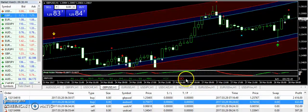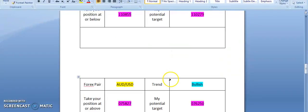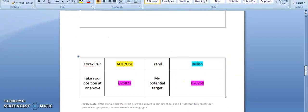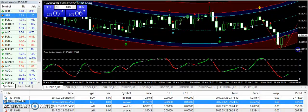Okay, the next trade is on AUD USD. Guys, we were just deceived by the market movers. They took the AUD USD down before the London session, and everything was looking like it was going down. But I supplied the bullish signal for AUD USD, and we are done with our signal. Look, the market entered the red boundary. Then we saw a straight upward momentum on AUD USD, and you know that I was quite bullish according to the signals report.